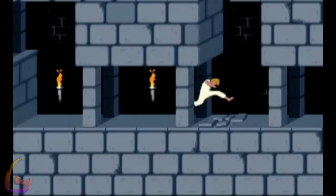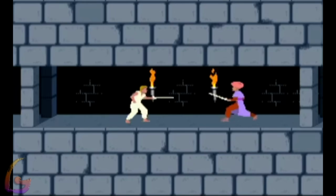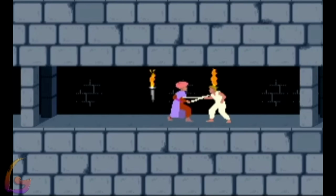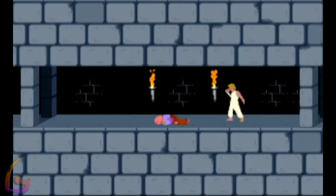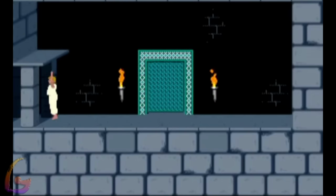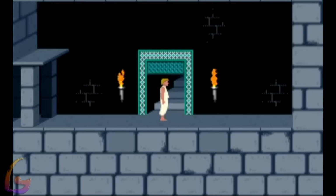sword fights that required careful parrying and strategic strikes rather than mindless button mashing. Every single jump had to be calculated, and every mistake carried immense consequence. By combining breathtaking animation with a ticking clock and realistic physics, Prince of Persia practically invented the cinematic platformer genre, laying the vital groundwork for future industry giants.